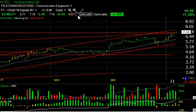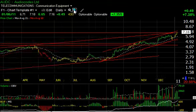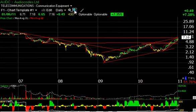AUDC, Audio Codes, in a nice steady rising channel for the last couple months. Last 5 months actually, 4 months. Here we go. Has moved from 2.75 to more than 7. Today popping 49 cents to close at 7.16, up 7.35%. Decent volume, surging technicals as the OBV, on-balance volume, and money stream reach top of the window. The stock certainly is at lateral price resistance that goes back to the '07 period here, but a break through that and we can see this move into the 9.5, 10 zone and perhaps even as high as 11, 11.5.